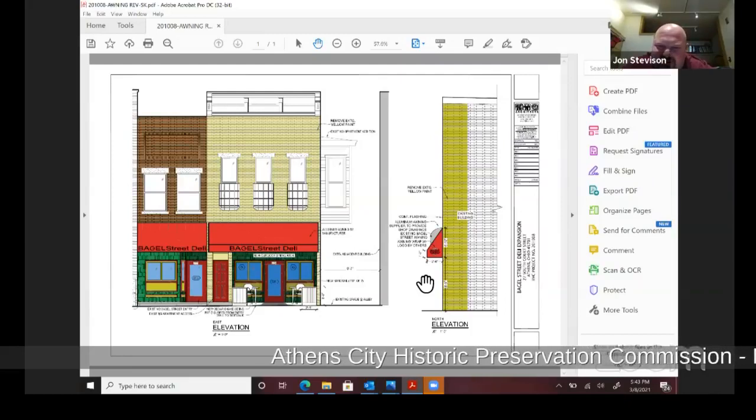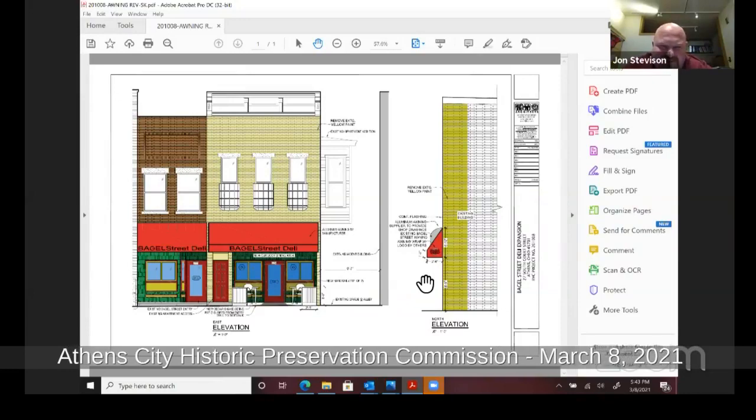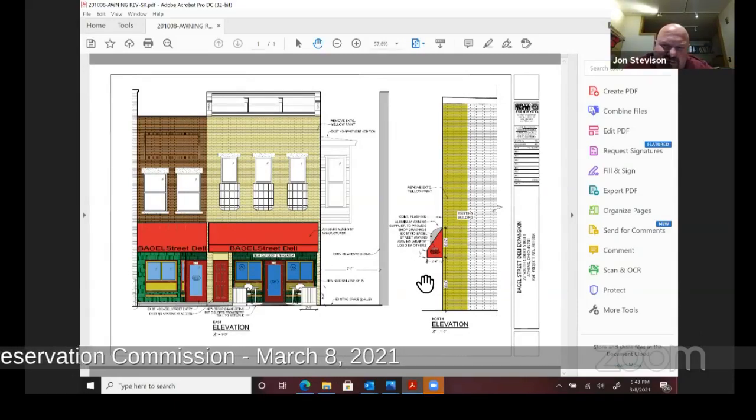This is the elevation that we have modified to change the awning on the Mountain Laurel slash the new addition to Bagel Street. So part of what they've chosen to do originally, before we even got into this situation, is to remove the painting over the existing brick to expose the original brick without the paint. And they are planning to do that with a restoration company that we know. And they will be removing the paint, exposing the brick back to its original look.